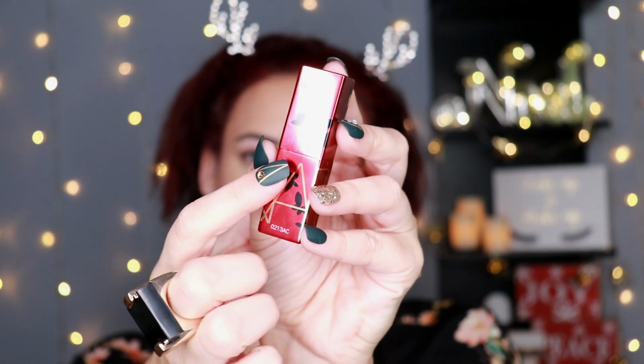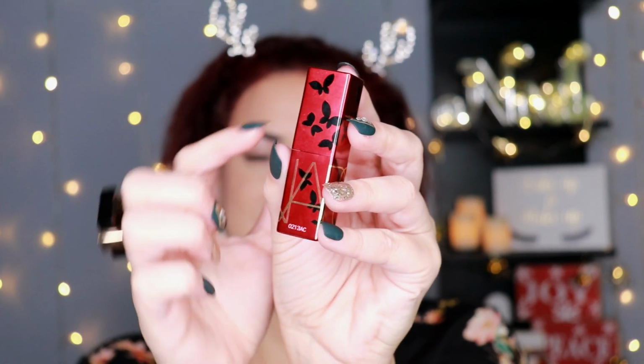And then some of them have hearts, some of them have stars, some of them have black with red on them. There's a little bit of variation between them, which I think is really nice. If you do buy all 6, you don't have 6 that are exactly the same, because with a collection like this, the outer packaging really does add to the whole aesthetic of the products. So I'm really happy with this one.